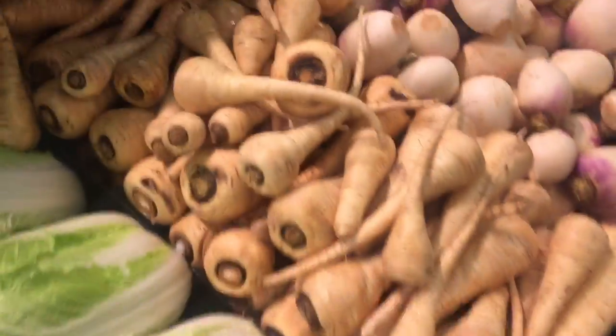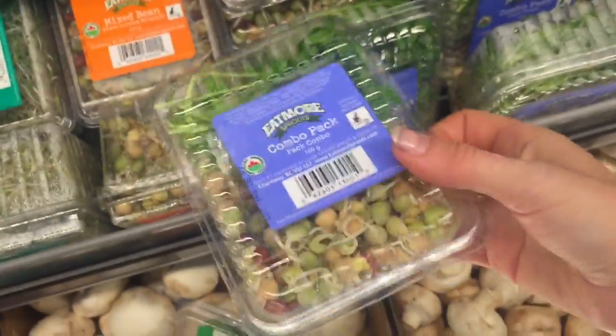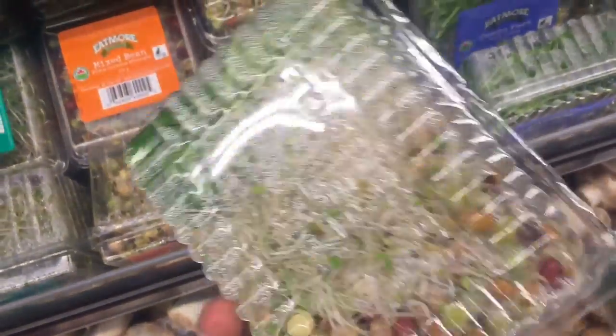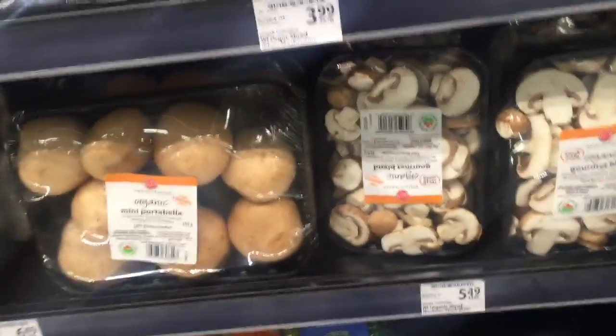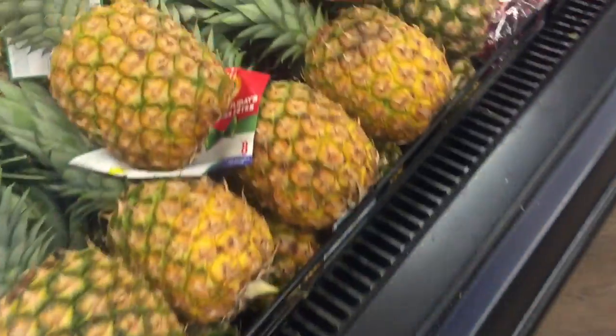I'm gonna get these parsnips for my sushi recipe later, and a lot of you ask me if I sprout my own beans for some of my salads. I don't actually. I buy them like this, already pre-sprouted. There's some shoots and bean sprouts in there. Sometimes I will get mushrooms, but I'm not today. And pineapples are on sale, so I'm gonna get one of those.